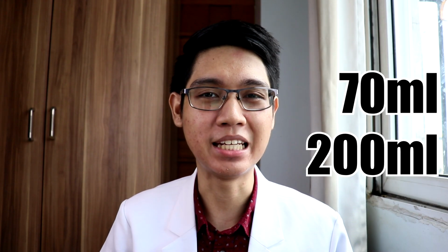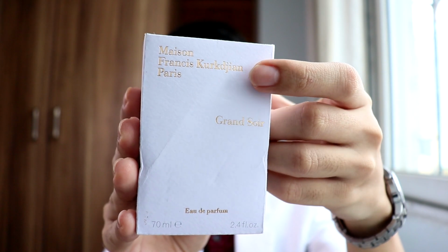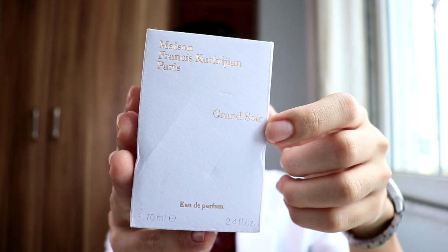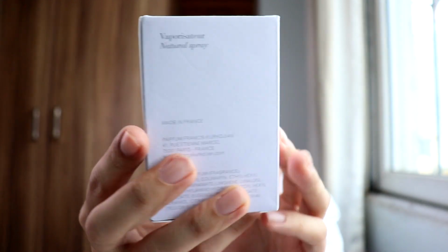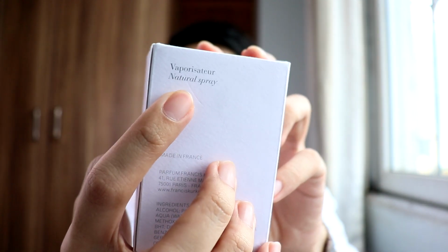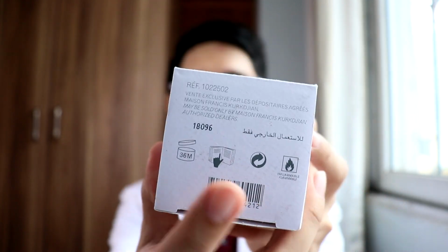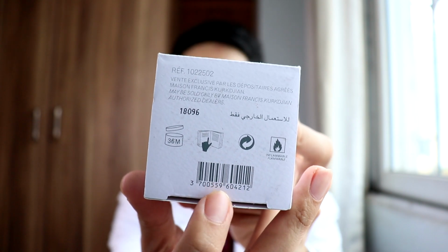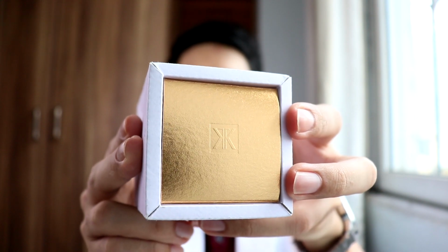For the presentation of Grand Soir, first of all, it comes in two sizes, 70ml and 200ml bottles. Now, what I have here is the 70ml bottle, and it comes in this white box right here. In front, we can see here Maison Francis Kurkdjian, Paris, Grand Soir, Eau de Parfum. Nothing at the sides. And at the back, we can see this bunch of information, made in France. At the bottom, we can see the batch code and the barcode. And at the top, we can see the logo of Maison Francis Kurkdjian.